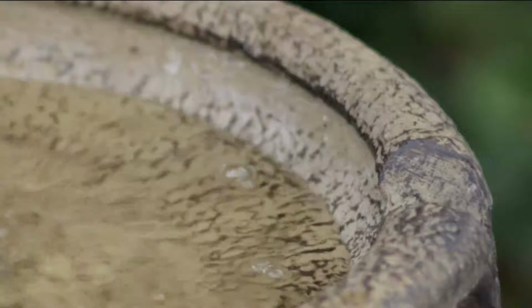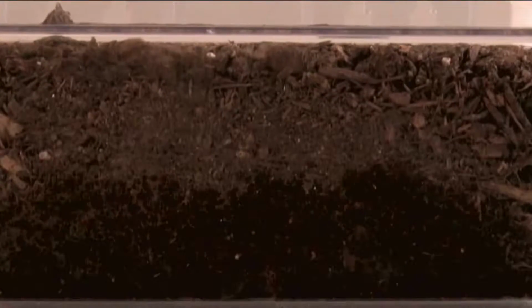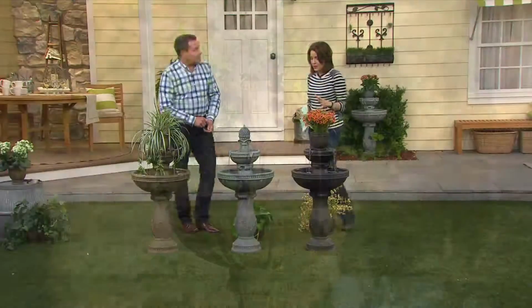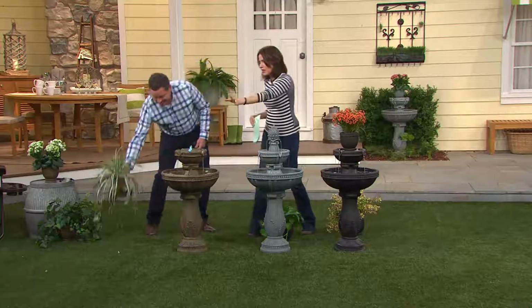So watch as the water level rises in the bowl here, and watch as the water wicks up from the bottom of the soil. The best way you can water your plants, you won't overwater them, and then you get nice, happy, healthy plants. Well, you know what I love about this is the fact that I can choose between my plants, my pineapple finial, or my dancing water feature.